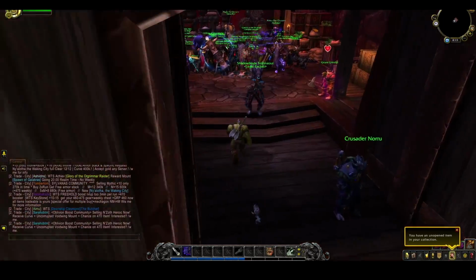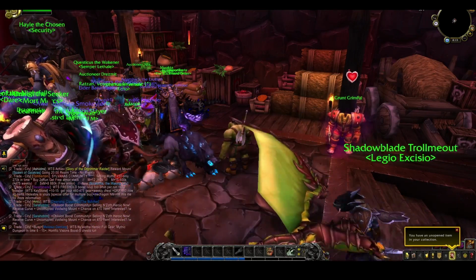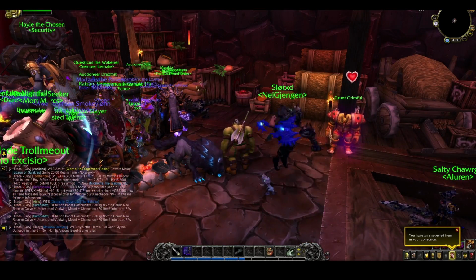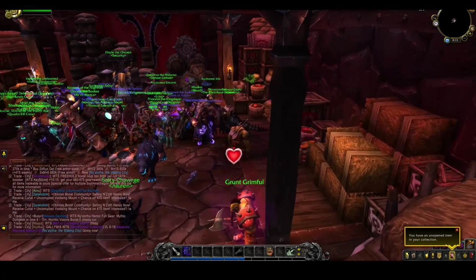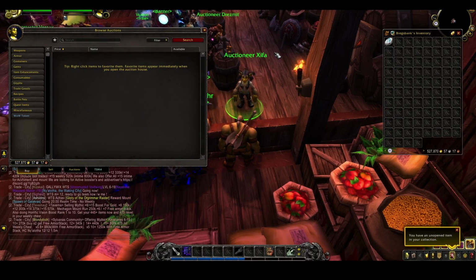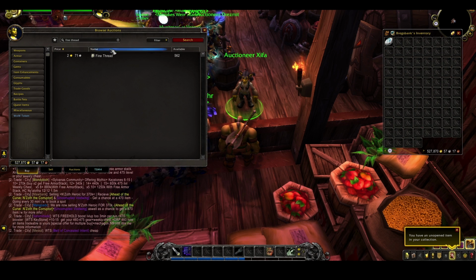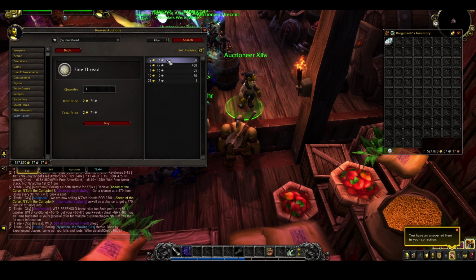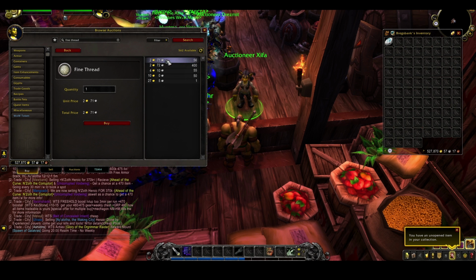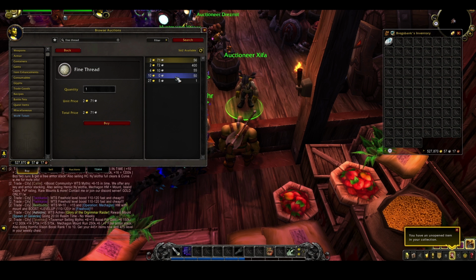Through vendor items. Now on my classic gold challenge I make a lot of gold through buying out vendor items and then relisting them on the auction house and selling them for huge profits, and lots of people have been asking if you can do this in BFA, and you can do it with pretty much any vendor item. For example, we search for something like fine thread. There are 562 on the auction house for 2 gold, 70 silver each, and it costs literally 1 silver to buy. So lots of people do this.